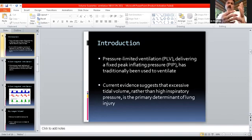As I told you, with limited time, I didn't want to go into the details about volume guarantee, but I've tried to touch upon the most important aspects: what is the evidence, what are the limitations, and where we should be careful when we are using volume guarantee. Probably that was the gist of my talk. Next slide, please. I think that's the last slide.